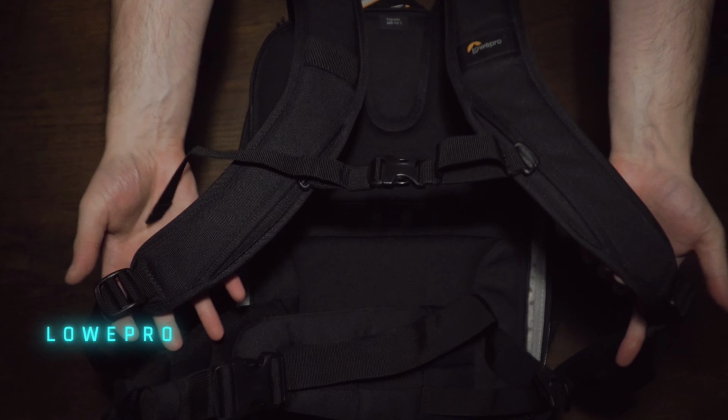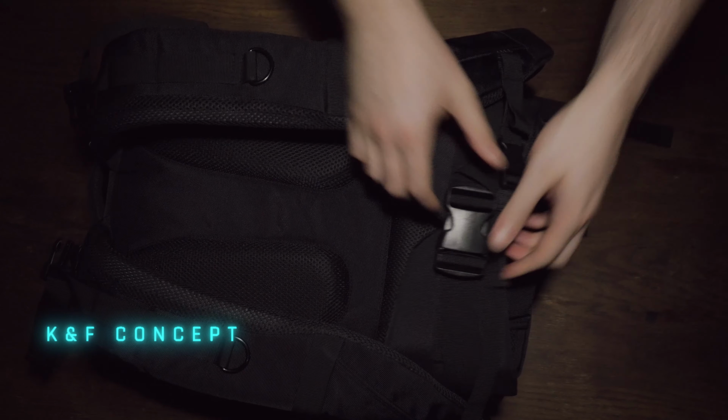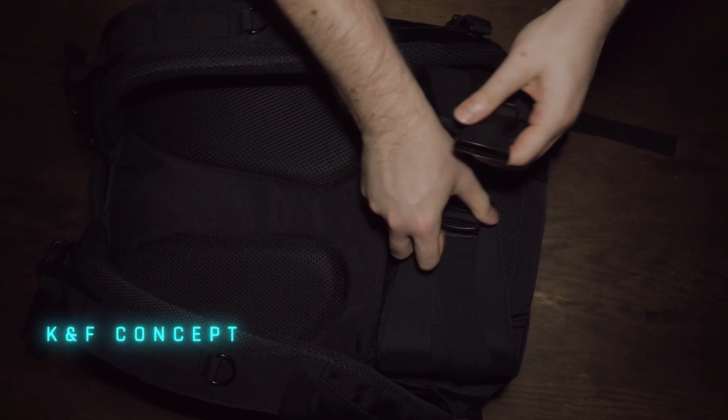And that's something to think about when you're thinking of your own bag. How much support do you think you'll need when carrying it around? That all depends on the weight of your gear too. The waist strap on the Lowepro backpack is stitched into the bag, so if you're not using it, it'll just be flopping around, or it might dig into your back a little bit. It's not uncomfortable, it might just be a slight annoyance.